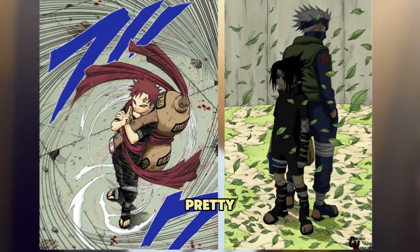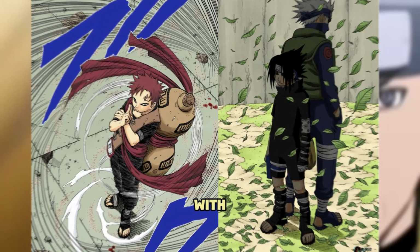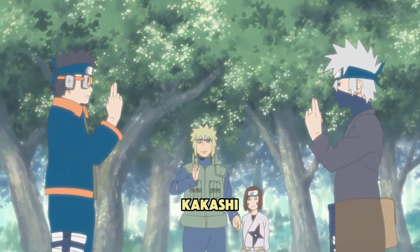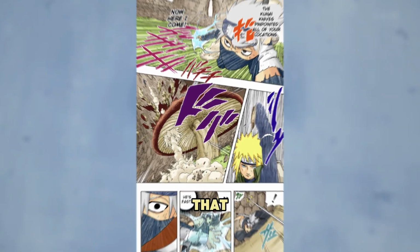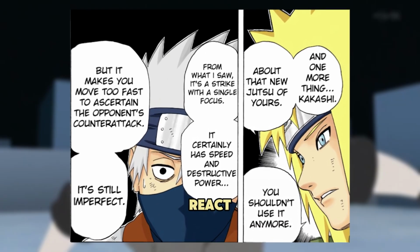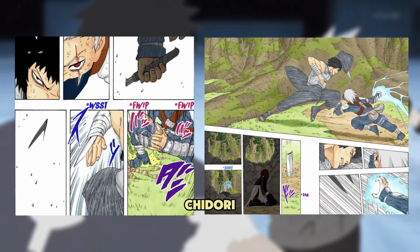It's a technique that pretty much all shinobi know how to perform, and yes, almost everyone can be light speed with it. The secret, however, is how to utilize it in combat. To best characterize this, let's take Kakashi. We know that Chidori is usually performed at insane speeds, but because of that, the user loses most control over their movement, which leaves them open for an easy counterattack from opponents that can actually react to it. It's why Sharingan is basically a must for utilizing Chidori.